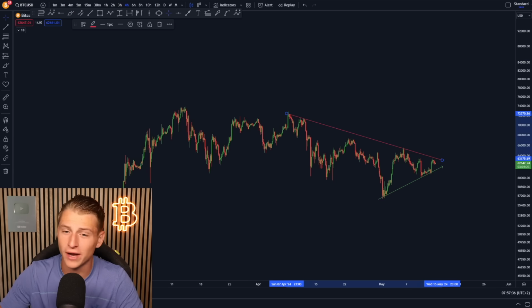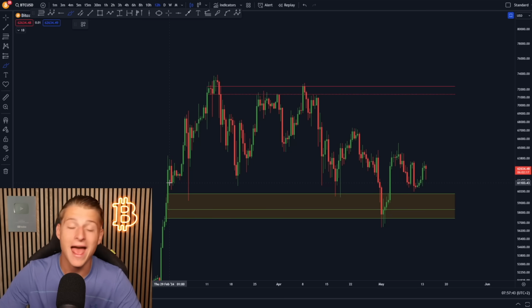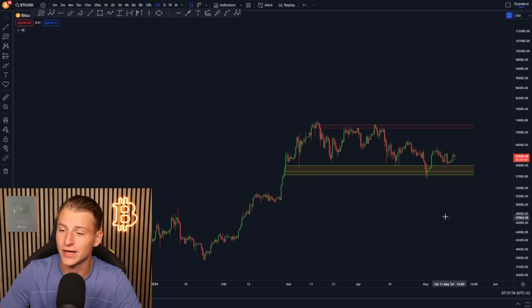And this could be a trade where Bitcoin is going to be bouncing all the way to the upside of this range where we have been consolidating in. And that is a thing that is most likely going to be happening. And it's not a thing that is out of the ordinary, because this has been happening many times before in these consolidation phases Bitcoin creates.